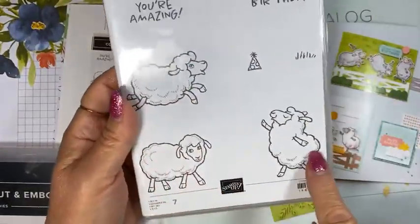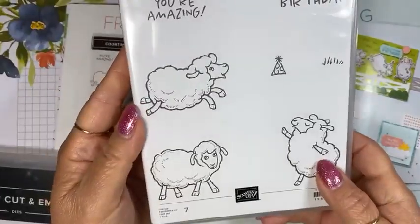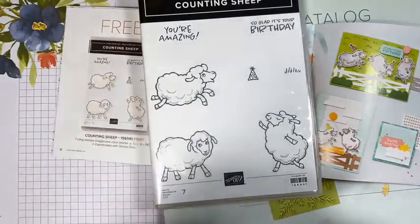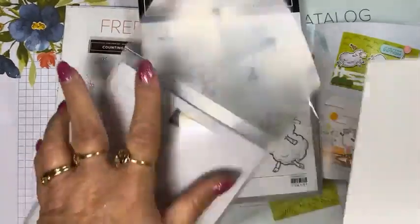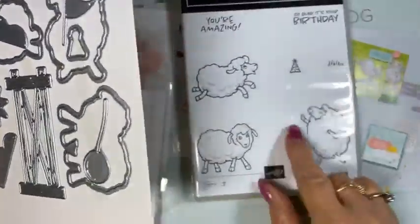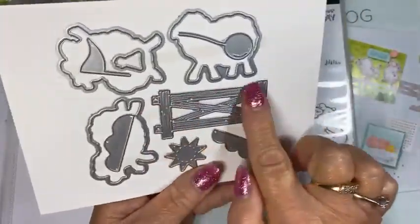So this is so cute. It's got a little party hat if you want to make them having a birthday party. These are red rubber stamps, and they are just too adorable. And then let's look at the dies. So you've got the ones to cut the sheep out. You've got a flag. This one little guy can be waving his flag. There's a sun and a cute cloud, a balloon, and then an adorable fence.